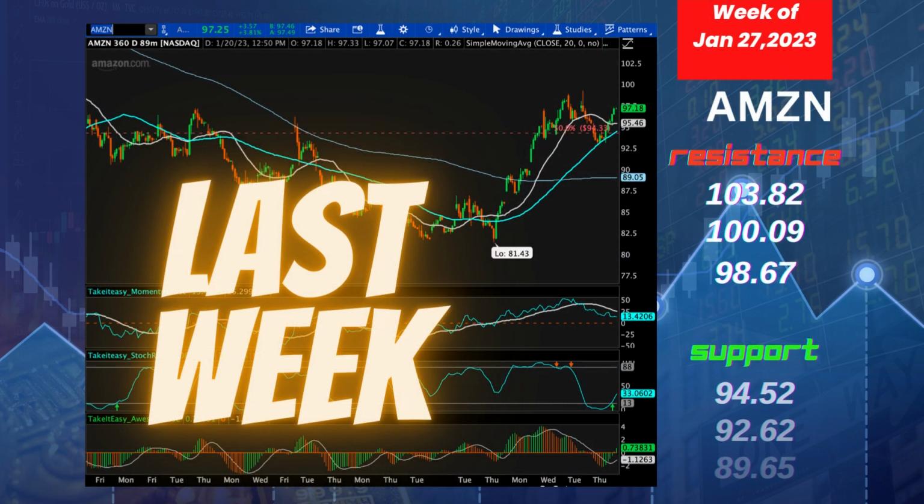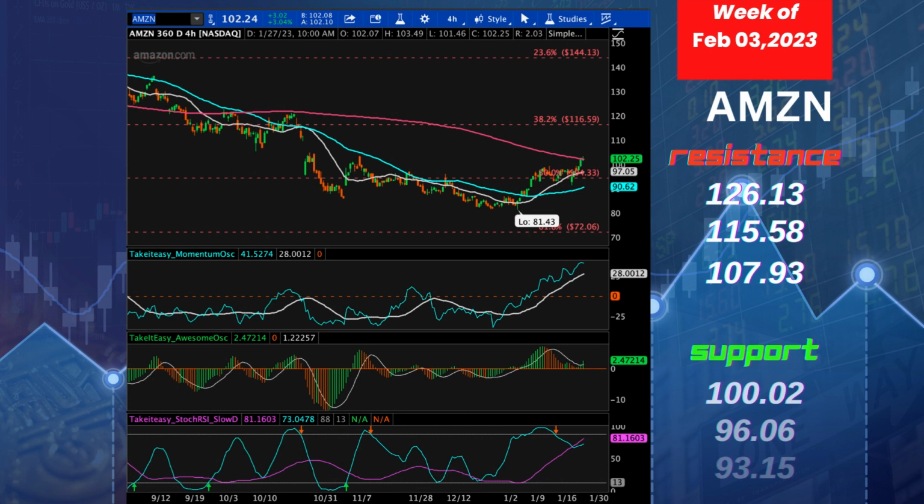This is Amazon's chart from the last week. Amazon stock closed the week at $102. For the coming week, the first resistance is at $107, second resistance is at $115. The weekly resistance is at $126. Support or demand for Amazon stock, first at $100. The next area of support will be $96, and weekly support will be at $93.